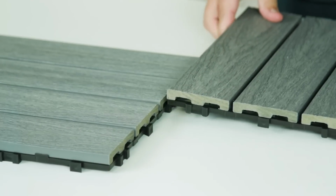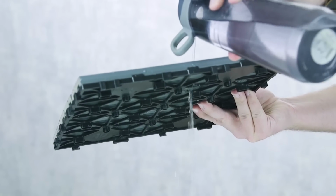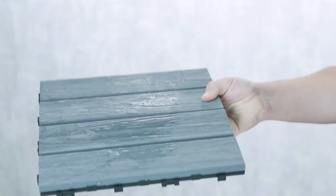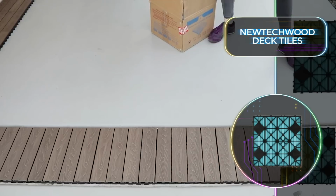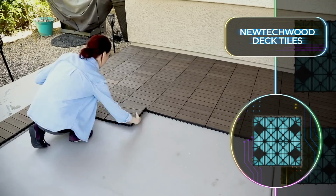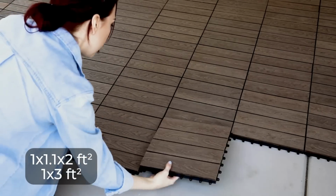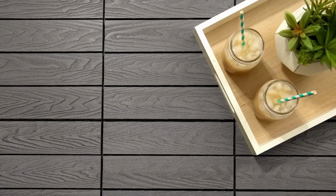But it gets better. The composite materials come with a protective polymer that makes these deck tiles resistant to rotting, fading, staining, and scratching. That also makes them last longer and require minimal maintenance. You can pick up these tiles in different sizes, including 30.5 square, 30.5 by 61, and 30.5 by 91.4 centimeters, or 1 by 1, 1 by 2, and 1 by 3 feet. You also have the option of selecting from a range of color options, like pink and blue.